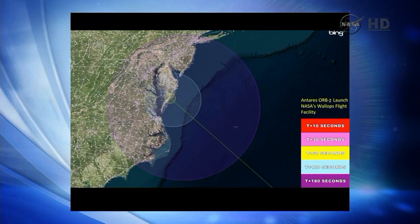And with that, and roll into my next picture here, you should get to see this launch from a pretty far distance, so somewhere from about New Jersey to North Carolina. With the good weather conditions, will provide a really great view of anybody along the eastern seaboard there to check it out. And with that, I'll turn it back over to Rachel.